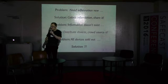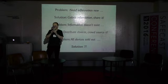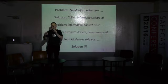We wandered around for about 4 weeks after the accident trying to figure out how we could get a good grip on radiation levels. Very early on, we ran a crowdfunding campaign on Kickstarter, where we wanted to collect money to buy a couple of hundred Geiger counters, distribute them to people in Fukushima, and then collect the data, accumulate it and publish it. We were very successful with the Kickstarter campaign in getting the money.